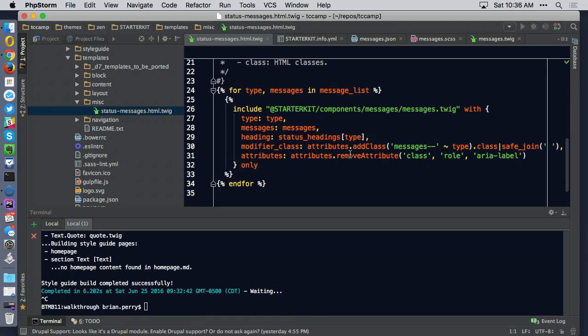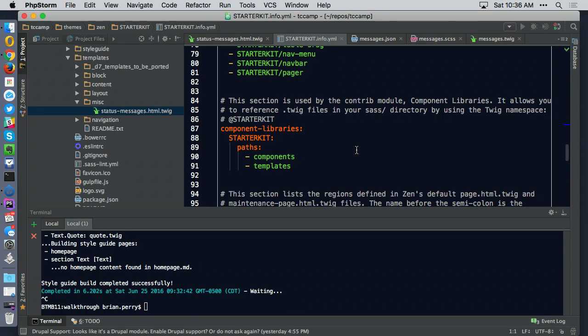So again, the middleman. To do that, you'll see that there's an include of starter kit components messages, messages.twig. That uses its own Twig namespace to go find that thing. There's actually a components module that allows you to define your own namespaces. In the past, Drupal would only look in certain places, like templates in your theme. But the components module allows you to specify, in the related section in the theme's info.yaml file, some other places it will look for those Twig templates and define a namespace for it. It's kind of weird to me that this module is called components. It seems like it does part of what you need for components, but it's useful nonetheless.